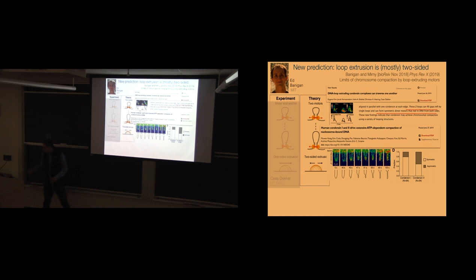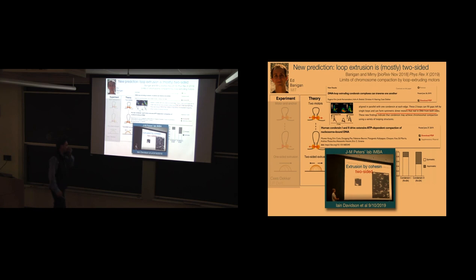And again, most recently, as of September, basically a couple of months ago, at a conference in Vienna, the lab of Jan-Michael Peters from IMP in Vienna did a similar experiment, but now for cohesin. And that was a surprise talk at the conference, unannounced in the program. They saw similar things. It's a similar setup, and you start seeing loops getting extruded there. So cohesin is a two-sided extruder. That's what they demonstrate.